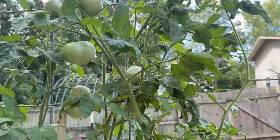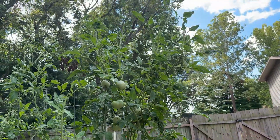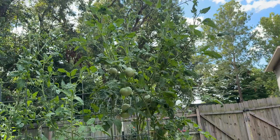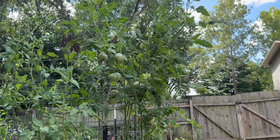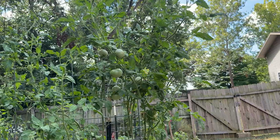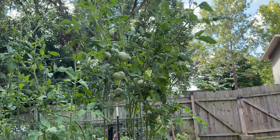So this is a really nice heirloom slicer variety. Hoping that we have enough time left in the season for these to actually ripen up. If not, I'm a fan of green tomatoes, so I'll still make use of them as long as the squirrels don't take off with them. But I think those are maybe a little bit too big for them.